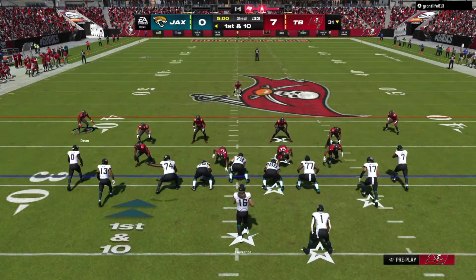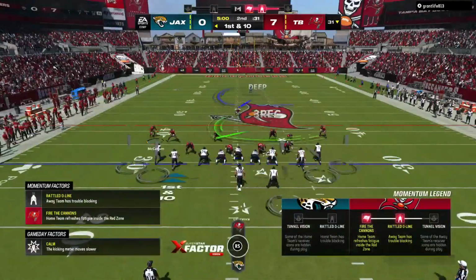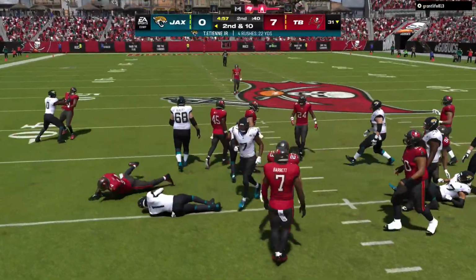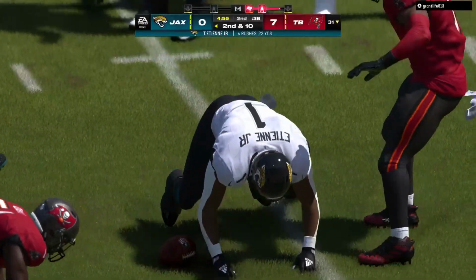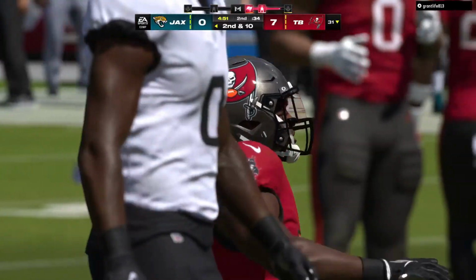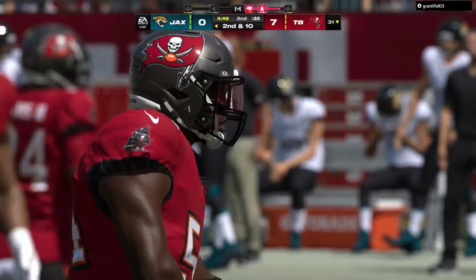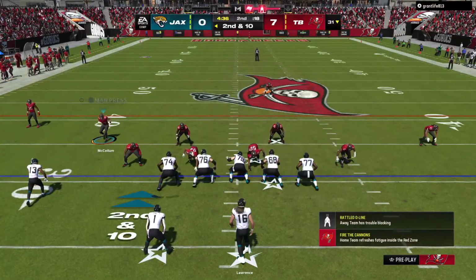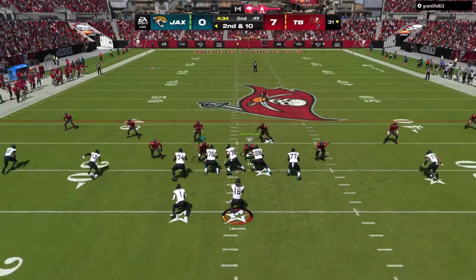Line of scrimmage, the 31 now on 1st and 10. Another toe for Etienne. Looking for a seam, but finding none. He'll get back to the line of scrimmage, and that's it. Levante David in on the tackle. As usual, the hallmark of a good run defense, linebackers making plays near the line of scrimmage. Absolutely nowhere to run there.